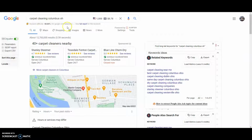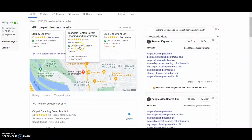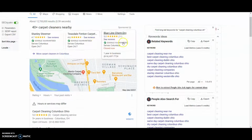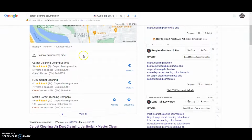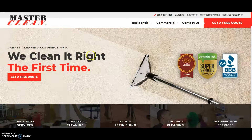Go into your Google, searching carpet cleaning Columbus, Ohio. You'll see there's ads here. These are the better ads. You got to get verified by Google for them, but they are a little bit better than the basic ones. You'll see the basic ones below this if people had them. And then you see the map pack. We'll talk about that in a minute, but going to your competition right here, going to his website.